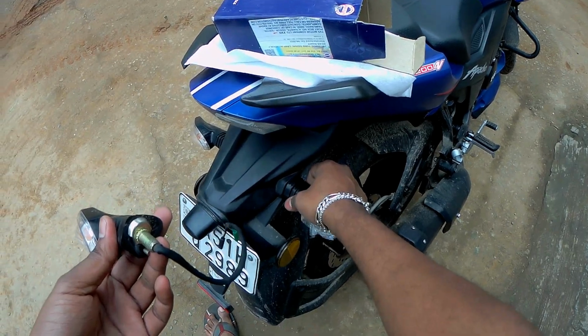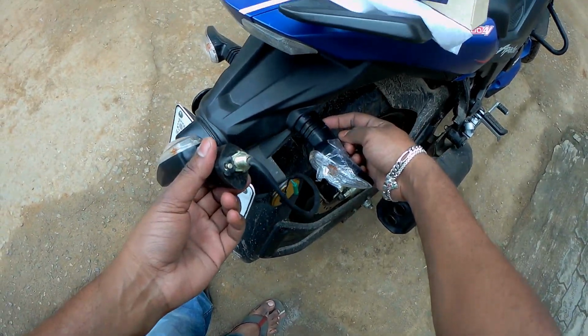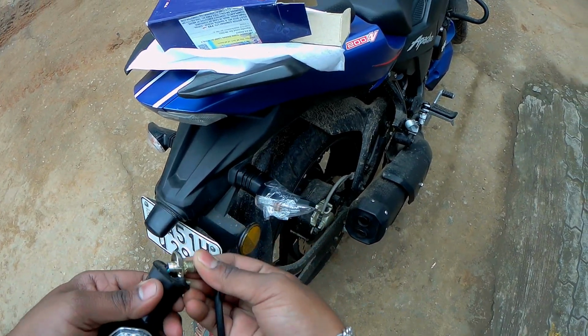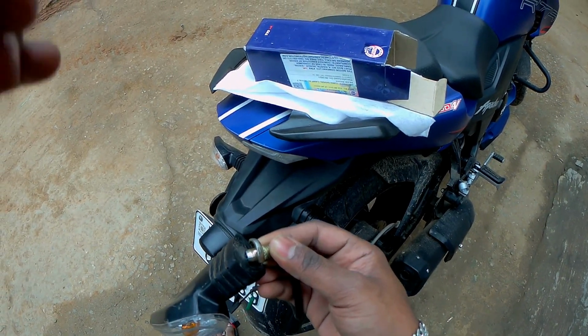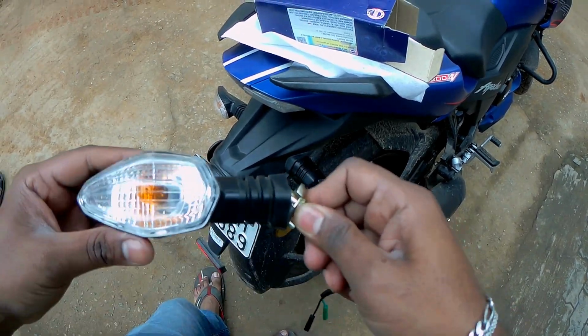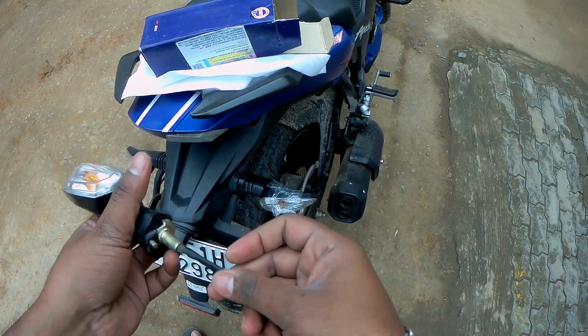But unfortunately, you can see this is the point where it holds from the back side. But this came out. So it just has the wires and everything exposed, and there is nothing to hold it. So it's of no use now. So just to keep it and play, I got just one bulb, that's it. So it won't be useful.